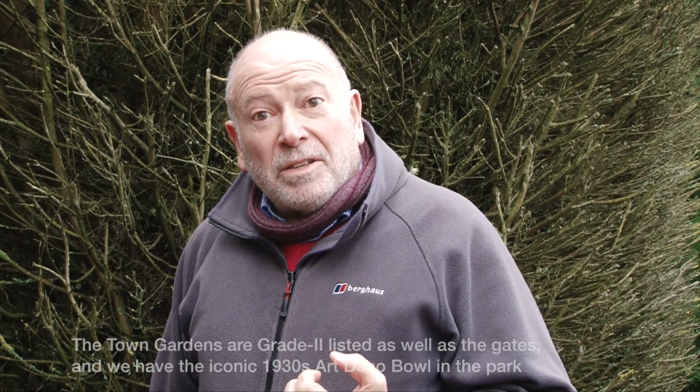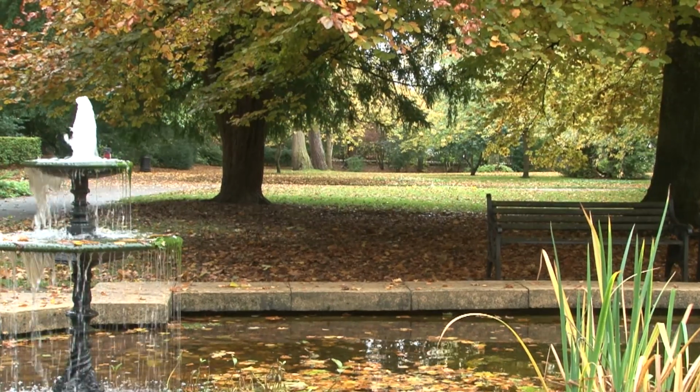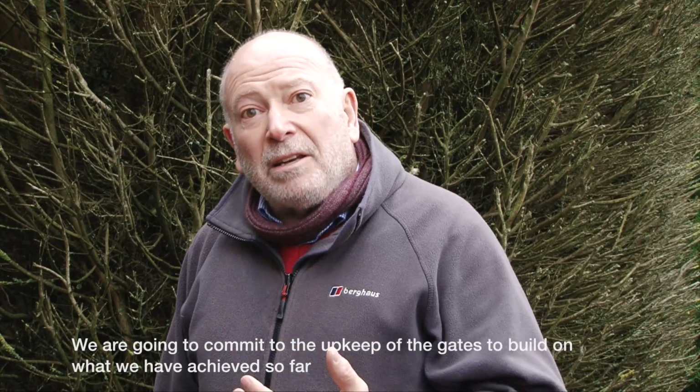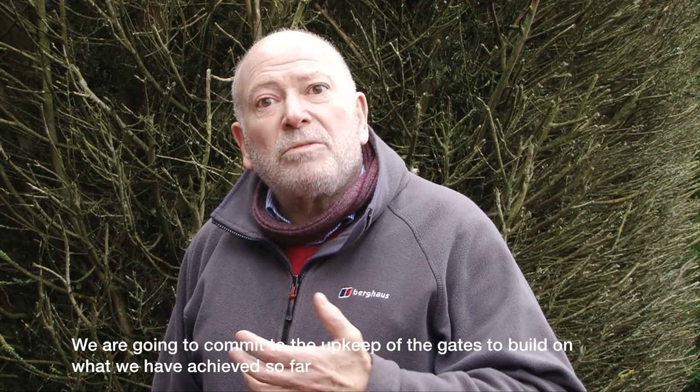The actual town gardens itself is listed, and we've got, of course, the iconic 1930s Art Deco bowl within the park. So this is part of our commitment to the infrastructure of town gardens and our parks within the parish. We're going to have to commit to maintaining them. Every 5 or 7 years we're going to have to strip them back and repaint them, just to make sure that we build on what we've actually accomplished so far. Yeah, we're very excited.